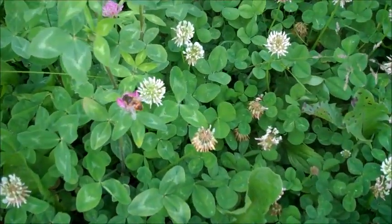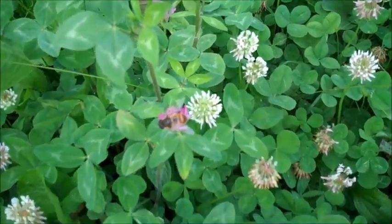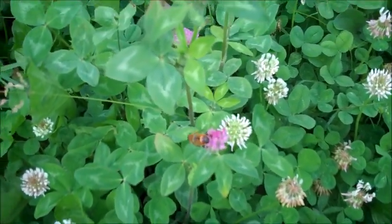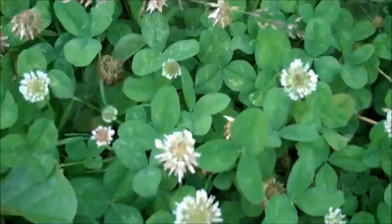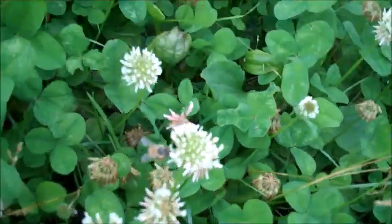that's not actually even a honeybee. If you look at that, that is what's known as a bee fly. Looks like a honeybee, but it's not. That is a honeybee. I don't know if you can see that or not. Maybe she'll land. She keeps landing on the opposite side of me here.